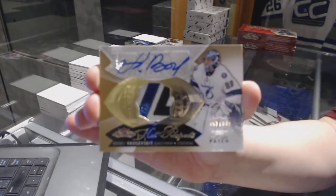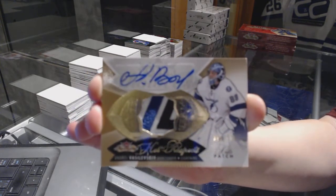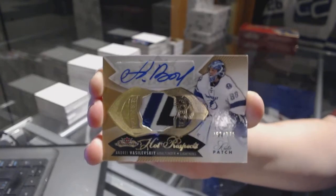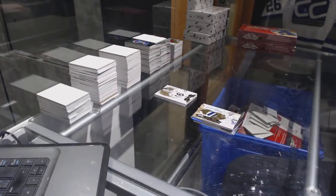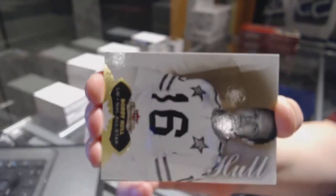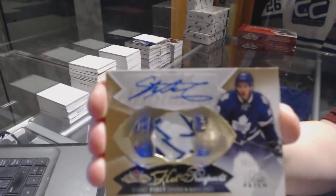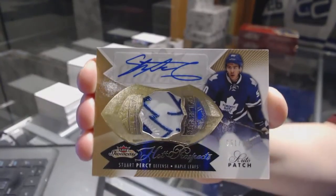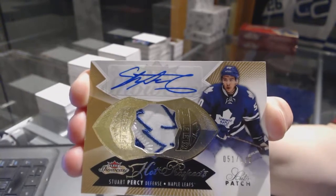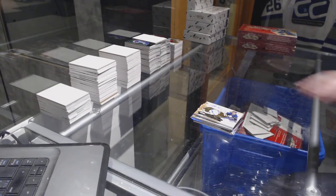For the Tampa Bay Lightning, rookie patch auto number to 375, Andre Vasilevskiy. Not too shabby for patch number one. Now look at patch number two. Pretty patch. Number to 375 for the Toronto Maple Leafs, Stuart Percy. So far, so good on the patches. Two boxes left.